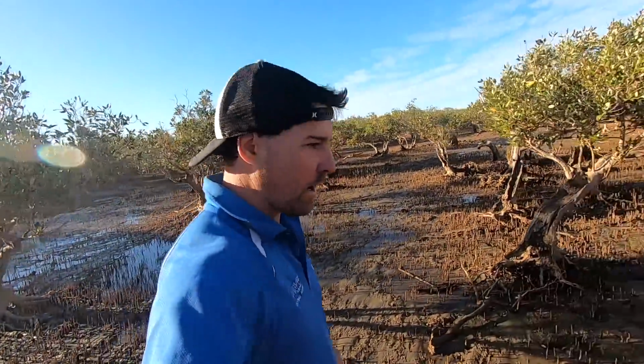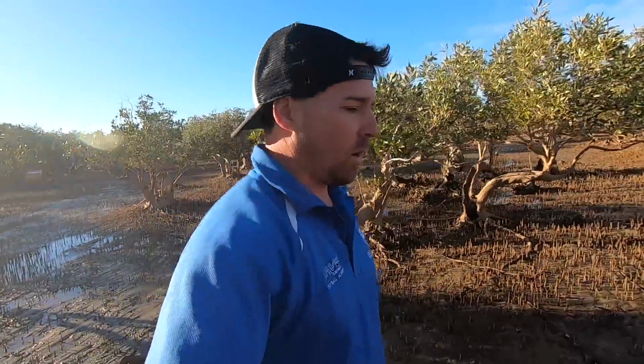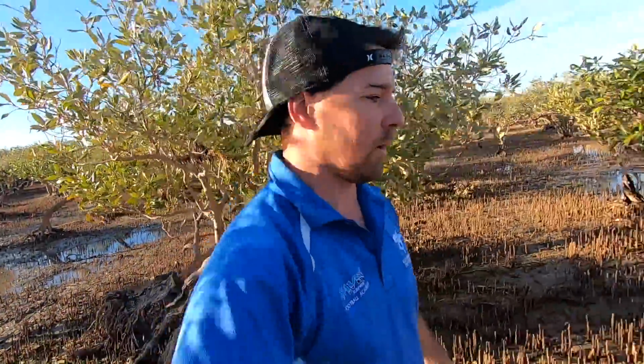Welcome back. We are still up in the Pilbara region of Western Australia. Bit windy today, so we're heading for some mud crabs. So walking through the mangroves here. It's low tide at the moment. We're gonna walk up probably a K or something like that.